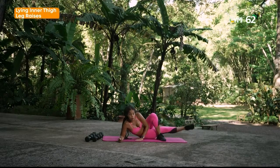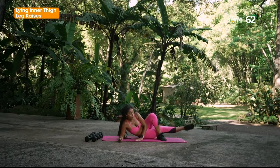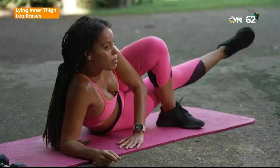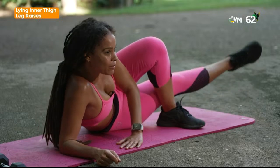All right, let's go. Left over right, pulse is right here. Good job, guys. All the way up, keep going. Woo. Keep breathing. Stay with me. Almost there.